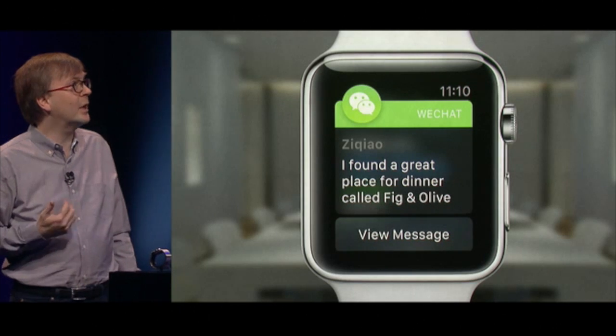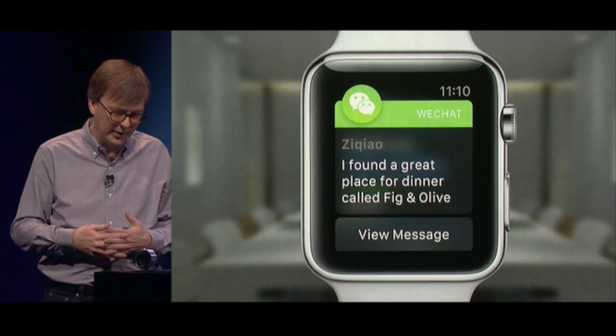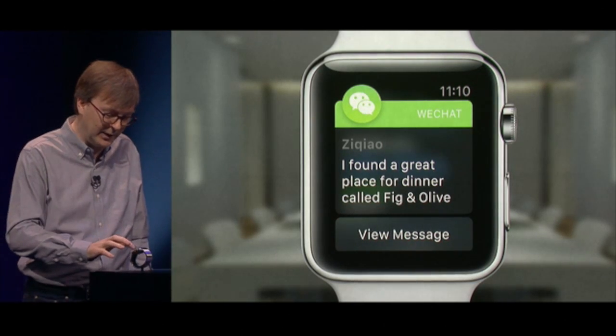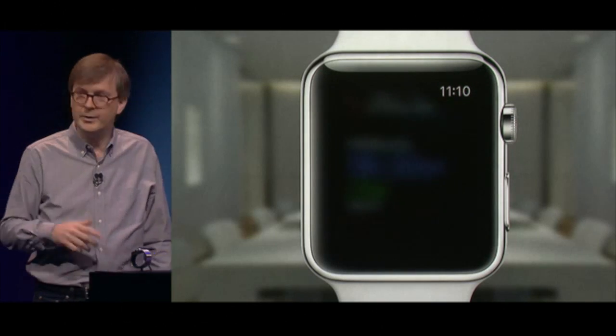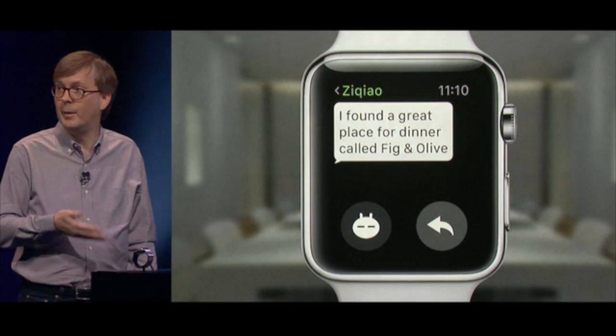I see I've got a message coming in. I get messages with a variety of apps. This one is from WeChat. It's a friend of mine from China. I'm going to be meeting him for dinner. It looks like he's picked a place, Fig and Olive. I can reply just by tapping on a button on the notification. It opens the WeChat app on my watch.